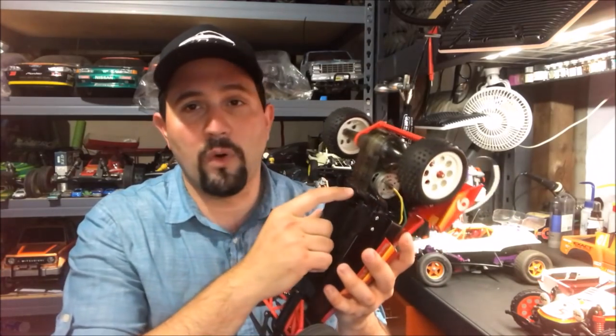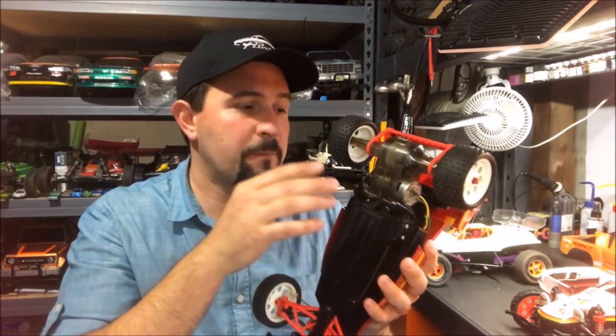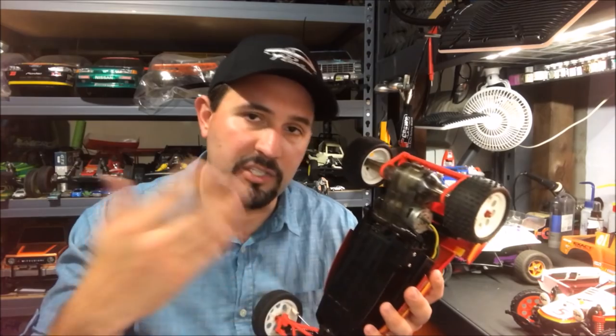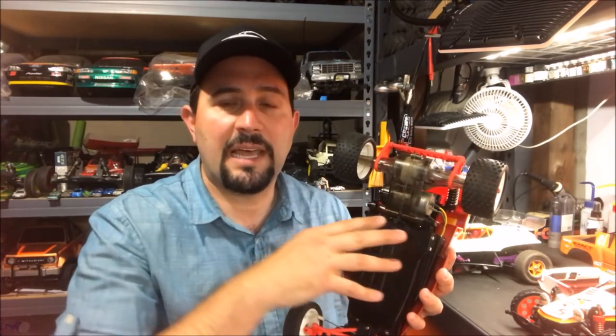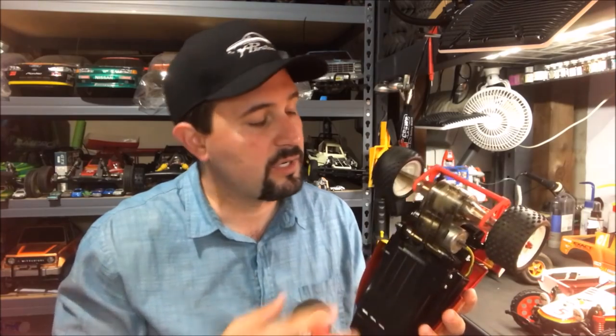And one of them was that little bumping and slapping of the transmission upon acceleration and deceleration. And the fact of the matter is, when the transmission is allowed to kind of do whatever it wants, it really makes an already strange handling car even more strange. So this little brace here is going to allow the car to perform more predictably.